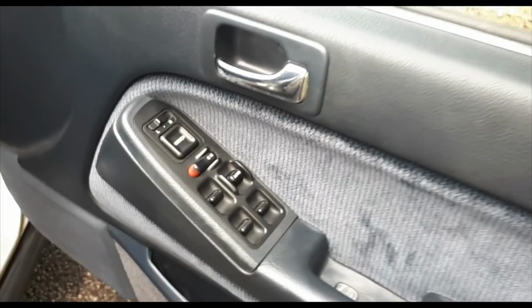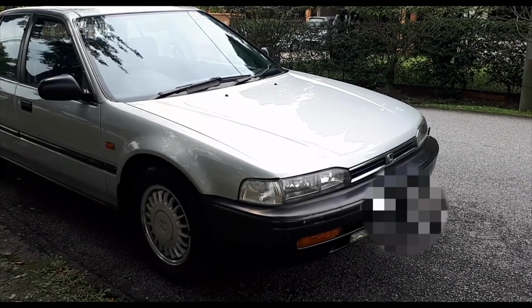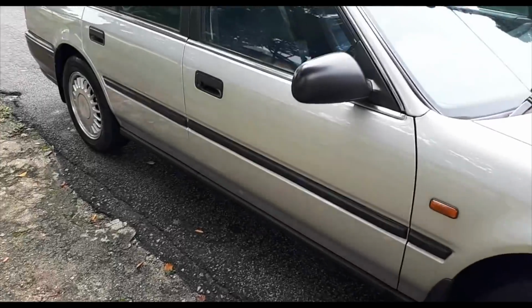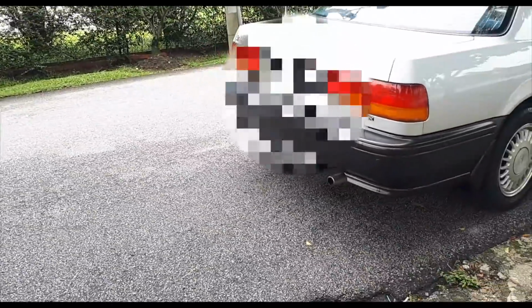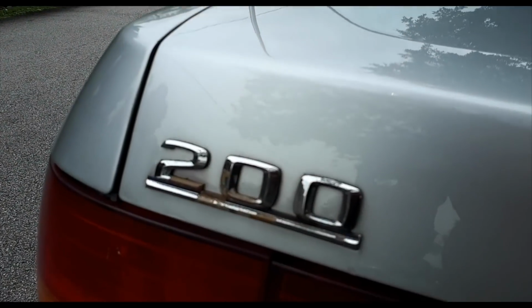Power windows all round. And you can tell the difference between the top of the line and the baseline, if I'm not mistaken, by the fact that the bumper is not painted. The front and rear bumpers are not painted. Okay, it's not body color. But this is what I mean about Car Motors trying to position this car as an alternative to a Mercedes-Benz. Look at that emblem at the back. Does that not look very familiar? Even the font is pretty much the same.